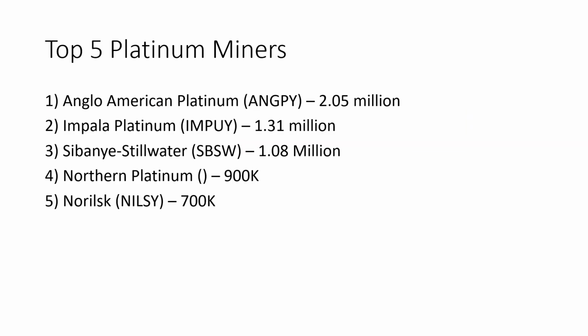So here is the top 5 platinum miners to let you guys know what investments there are. I don't know of Northern Platinum being able to invest in it from America. But Anglo-American Platinum, ANGPY, they produce roughly 2 million ounces of platinum per year. Impala Platinum, IMPUY, which is a high-cost producer, that's probably going to give you the most leverage. Anglo-American Platinum is a diversified mining company, just to let you know. 1.31 million for Impala Platinum.